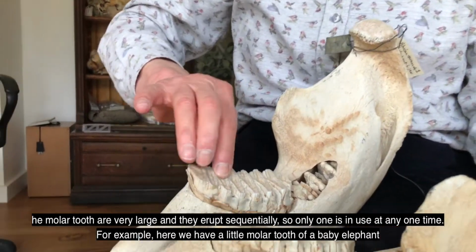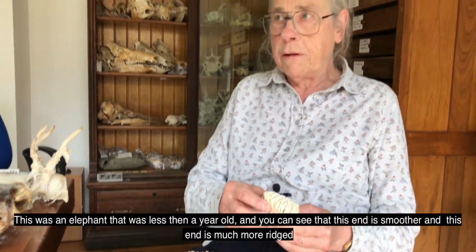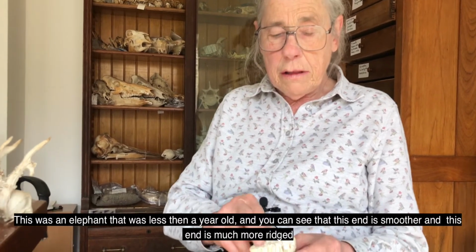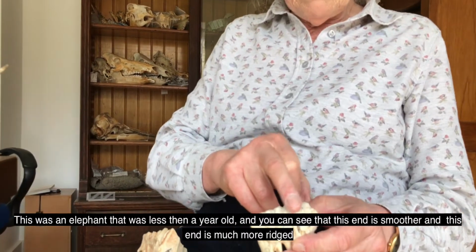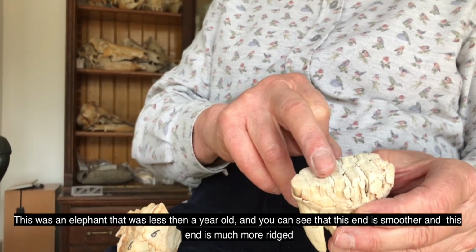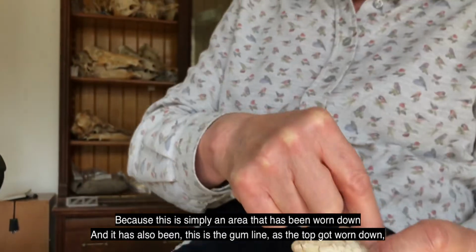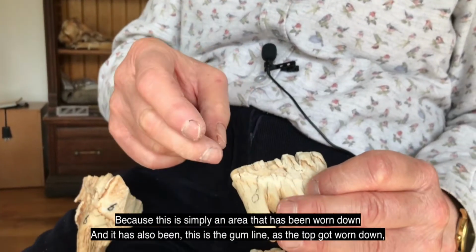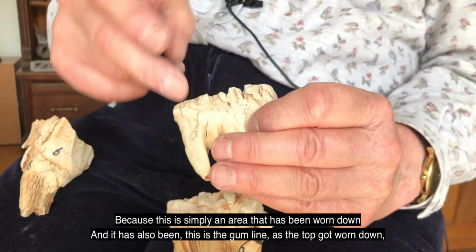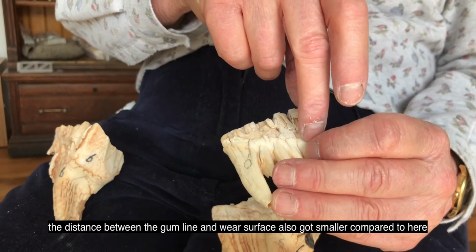For example, here we have a little molar tooth of a baby elephant. This was an elephant that was less than a year old. And you can see that this end is smoother and this end is much more ridged, because this is simply an area that's been worn down. And this is the gum line. As the top got worn down, the distance between the gum line and the wear surface also got smaller compared to here.